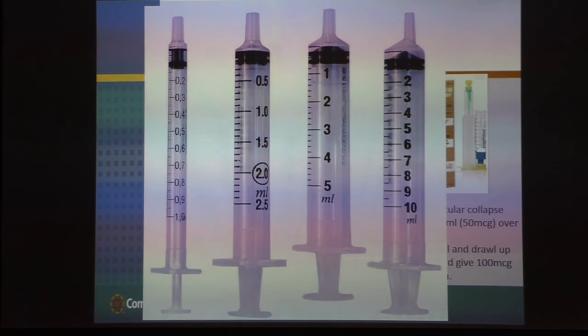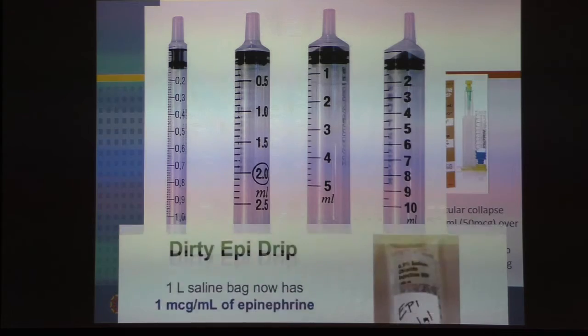You gotta remember what kind of size syringe you have. 1 mil is normally what you're going to use to pull that out. So anything you're going to be using here is all in this little junket, or even in here, it's harder to dose it.